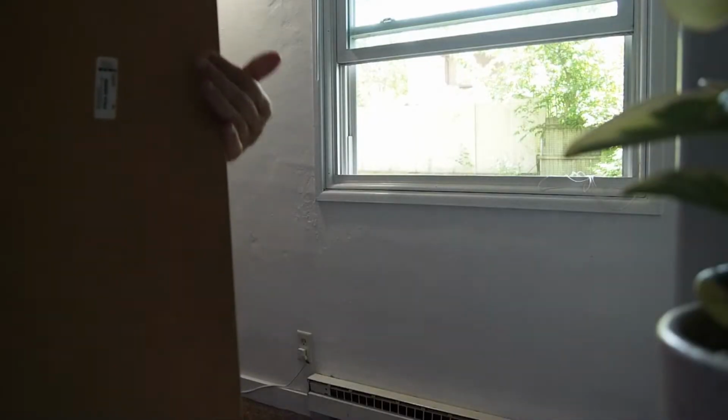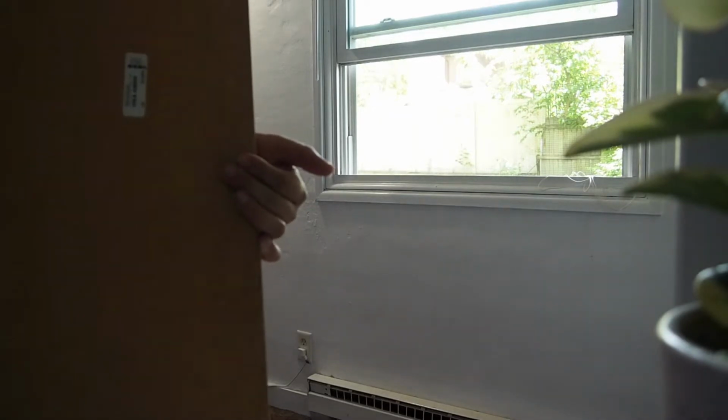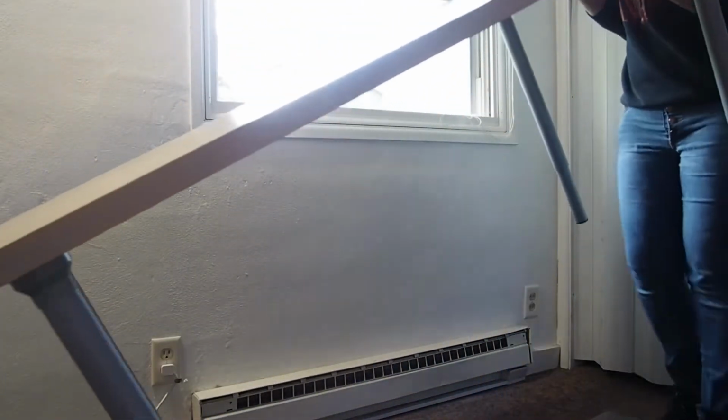Like tomater, but without the t. I am a comic creator and painter, and this is my tiny little super quick art room makeover.